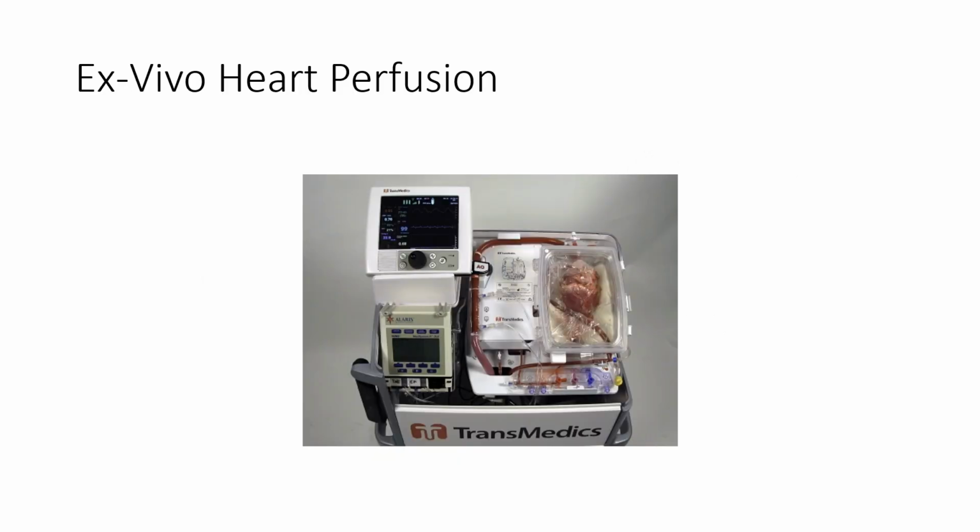This is an example here of an ex-vivo heart perfusion device. This helps keep a heart preserved while we are preparing it for transplant. So it's harvested from a patient, put in this device, kept perfused, and then we take it to wherever it's going to be transplanted.